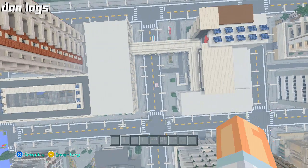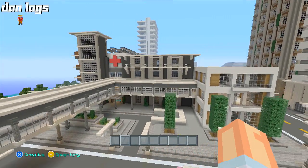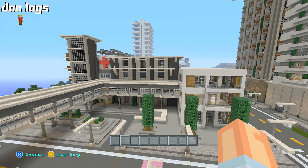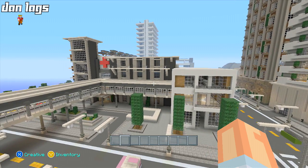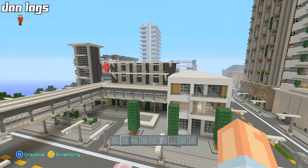So I have made a few changes to this building since the last time you guys have seen it. I worked on it on a live stream with Mason. He was helping me out with some of the interior, just filling in some things. And I'm going to do some more work on the inside today because we've made some good progress, and I want to keep that momentum going.